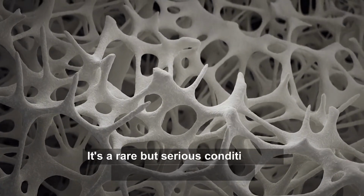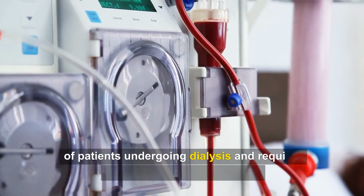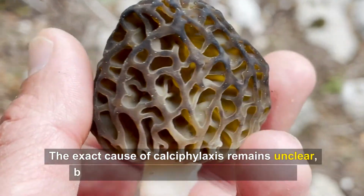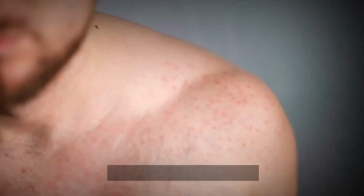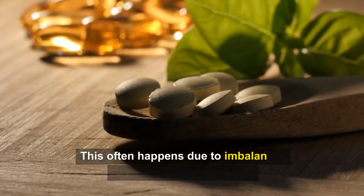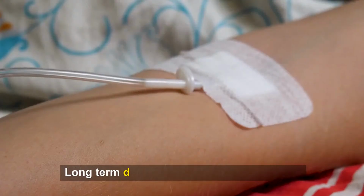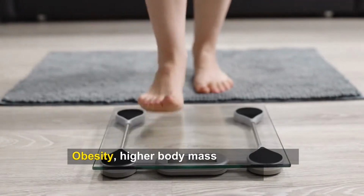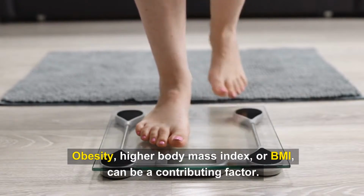It's a rare but serious condition that occurs in up to 4% of patients undergoing dialysis and requires immediate medical attention. The exact cause of calciphylaxis remains unclear, but several factors can increase the risk. High blood calcium levels. This often happens due to imbalances in calcium and phosphate. Dialysis. Long-term dialysis patients are more at risk. Obesity. Higher body mass index, or BMI, can be a contributing factor.